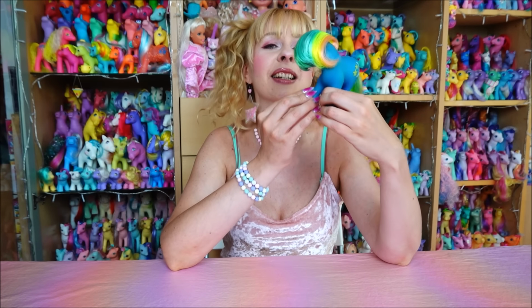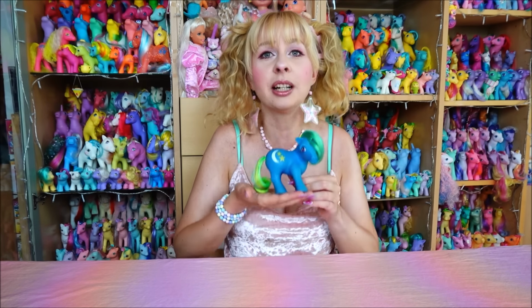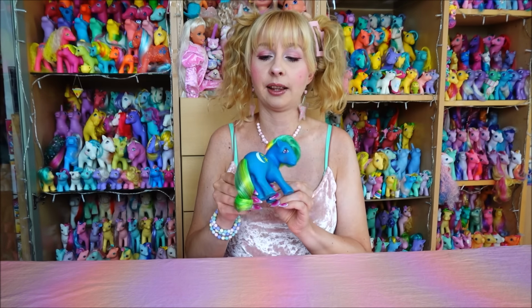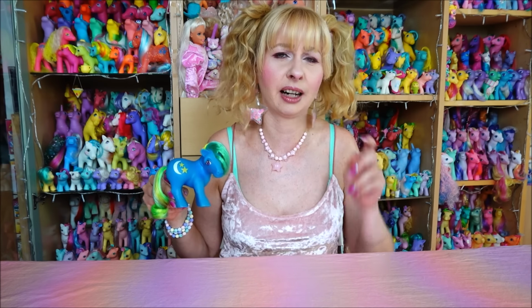And I can't be happier. Already look at the colors, this is really strikingly different to most other ponies. Sure, there are other blue ponies, but not as dark. I mean, there's one that's even darker, I believe, a Dutch pony.